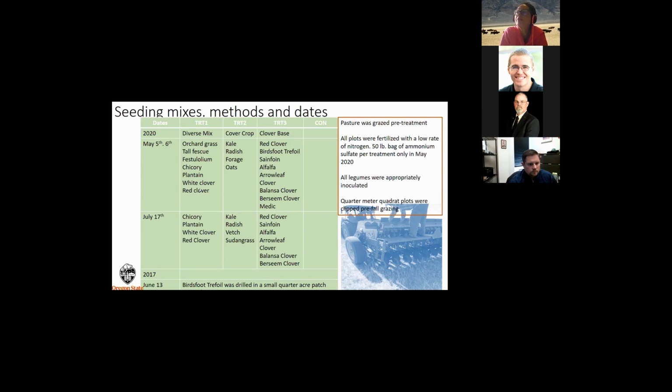We really did that for the cover crop mixes themselves. We didn't add a very high rate. We just added about 4 pounds of nitrogen per acre, so very, very low rate. But you can see our diverse mix was our treatment 1: cool season grasses, some forbs, and then 2 clovers that can tolerate warm temperatures pretty well.